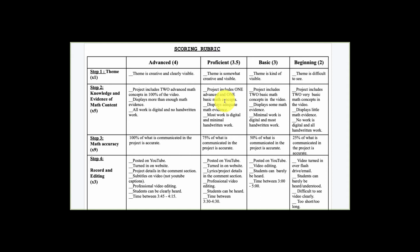Basic, I would say, like find the missing side given 2 sides of a right triangle or given an angle. And this one's 2 basic math problems, minimal work, mostly handwritten. And this one has 2 very basic math problems. I don't know, triangle sum theorem. What is the trig identity, quotient identity for tangent, sine over cosine? Super easy.